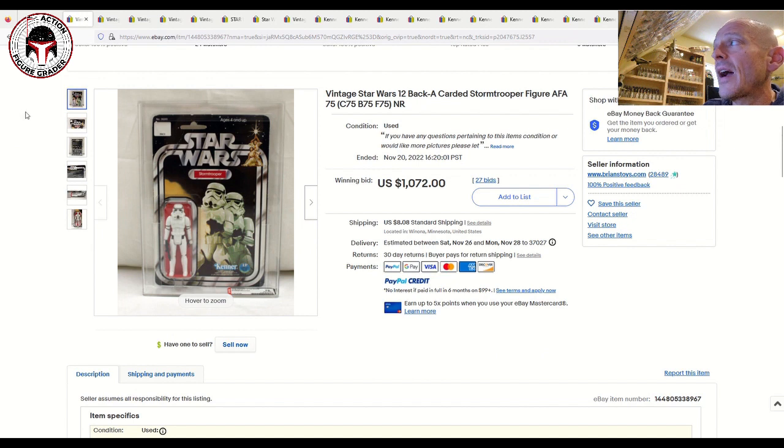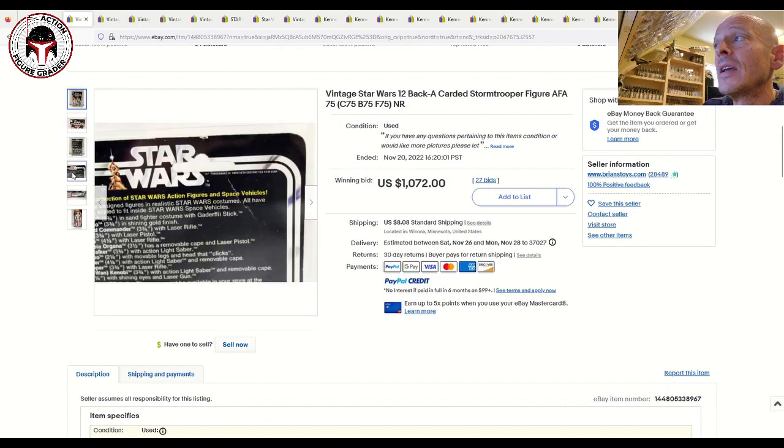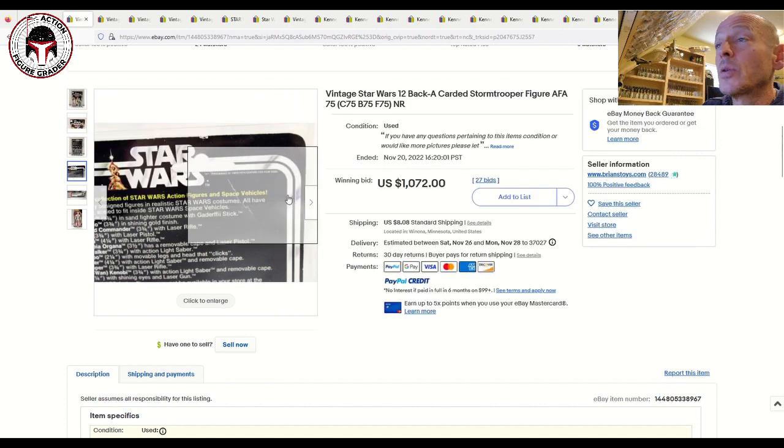First of all, we have from Brian's Toys, a pretty well-known seller, a 12-back A Stormtrooper. Very early Stormtrooper, graded AFA 75, straight 75s for the subscores, and it was at auction, and it sold for $1,072 plus $8 shipping, and I thought that price was pretty great.